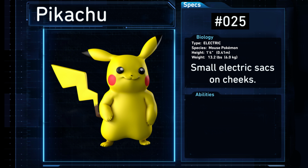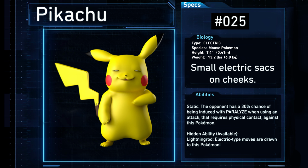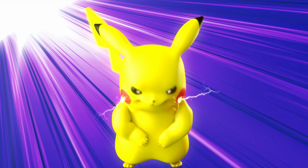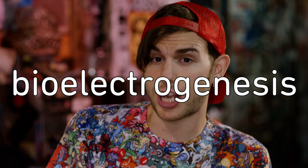Pikachu has small electric sacs on its cheeks. If threatened, it releases electric charges from the sacs. Don't be fooled by its adorable little face, because behind those red dots are the source of its shocking abilities. When an animal is able to generate electricity, it's called bioelectrogenesis. Bioelectrogenesis is a fantastic word, and it is more common than you'd think.